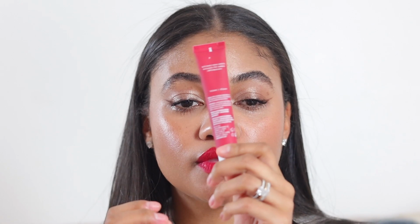It is so good and is going to be my go-to this winter-fall season when I do want a red lip. And then on top of that, we're going with this Summer Fridays. I was so excited. This shade was out of stock for so long, and I couldn't get my hands on it, and I'm so excited it finally came back in stock.